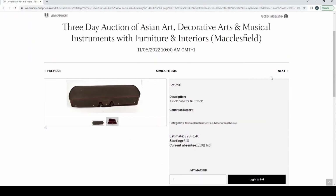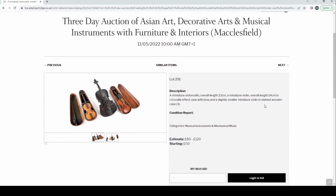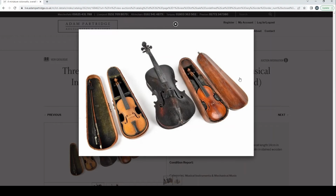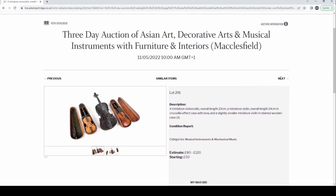A viola case there. A miniature cello and miniature violin and some kind of other folky thing. Interesting.